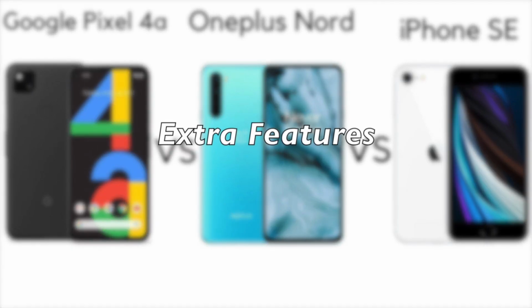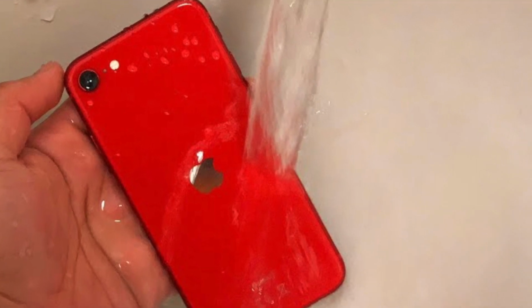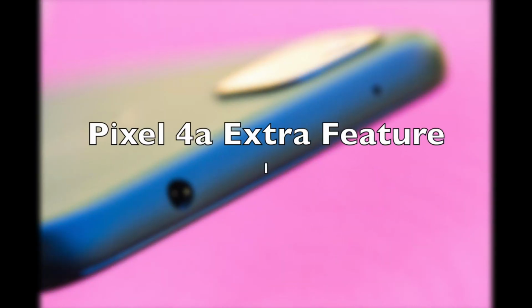The final category is any extra features a phone has over the other. The iPhone is the only one to offer wireless charging and an IP67 dust and water resistance, and that earns it 2 points. The OnePlus has 90Hz refresh rate, which earns it 1 point, and the Pixel 4a has a headphone jack, which earns it 1 point.